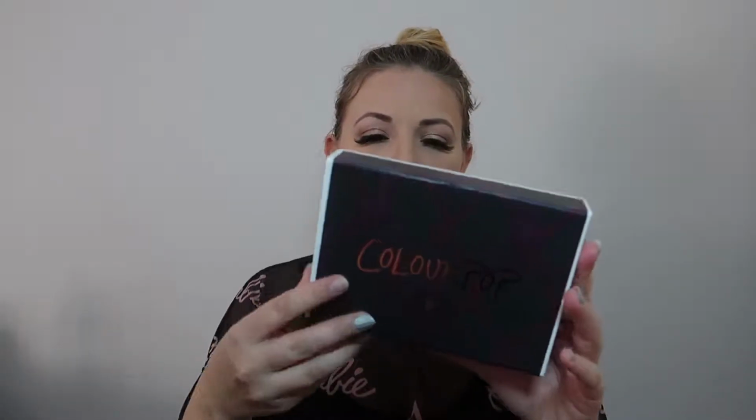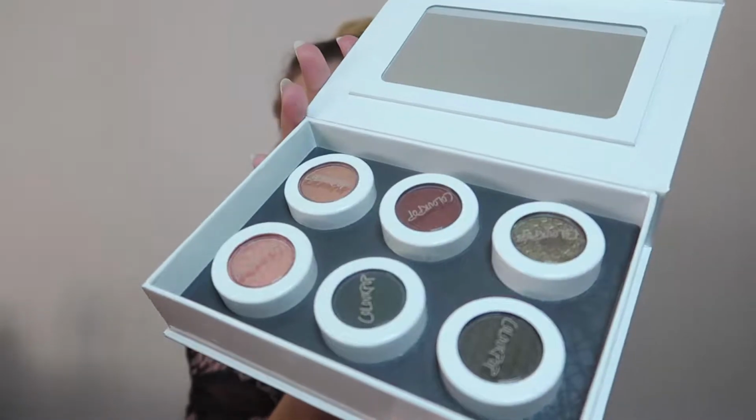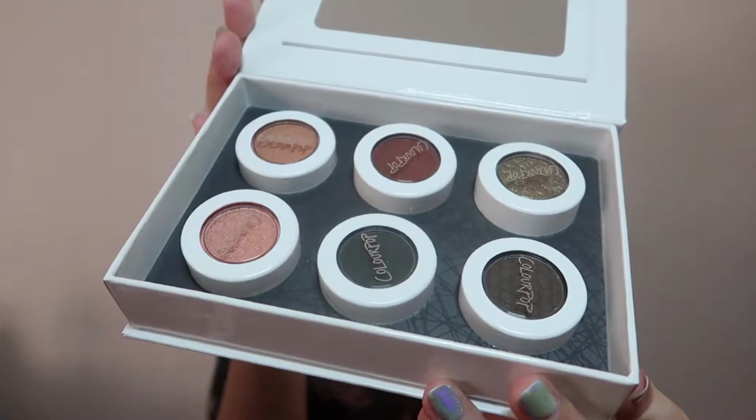So to begin with, I'm gonna be doing a little haul of Colourpop cosmetics. Let's get to it. This is one of their boxes right here, which is actually really cute. I really like how they design their boxes. It reveals some of their eyeshadow collection. This is from the collection Love a Flare, and they have 6 different eyeshadows here, which I will be testing out on my hand.